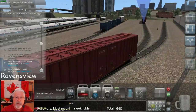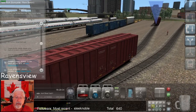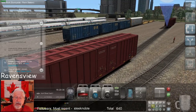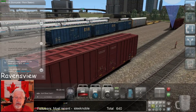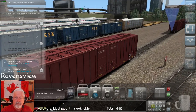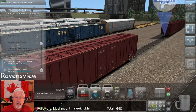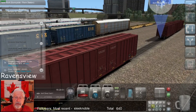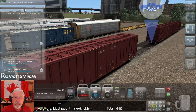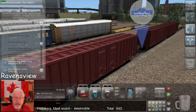Going through trees just to be annoying. The guys standing around, if they put guys standing around, I think just to add some realism, that'd be somebody to throw some switches or check the couplings. Still need somebody to hook up the brake lines, right?